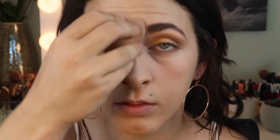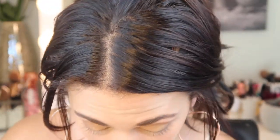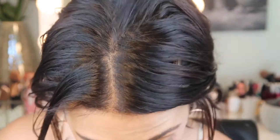See what I mean? I can't talk and do this at the same time. But yeah, I don't have the baking powder, so I'm just not going to bake.